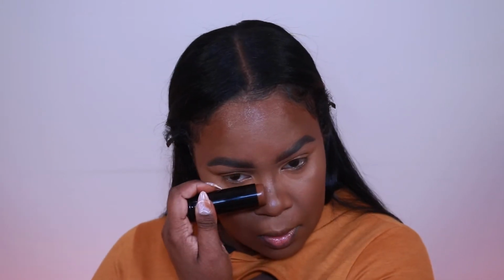And then a little bit on the side of my nose to blend out. I like when my contour on my nose is closer to my skin tone rather than a drastic jump. It keeps it a little bit more natural. All right, so I'm gonna use the side of the sponge and go ahead and blend this out. Alright, so that is us all bronzed up.